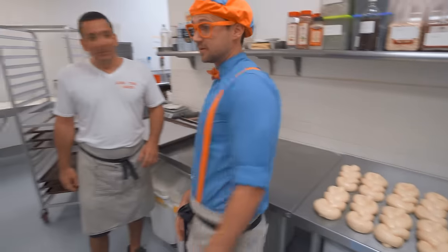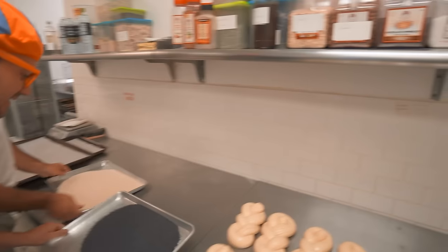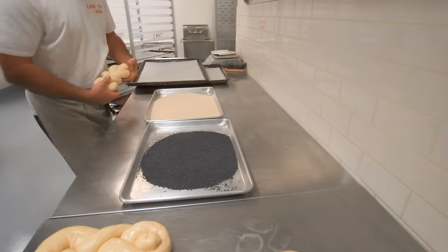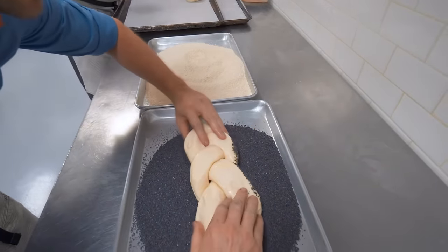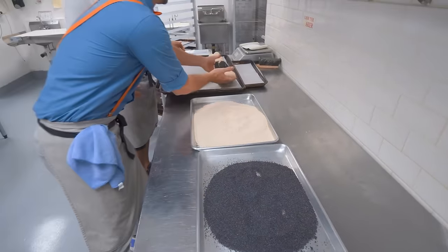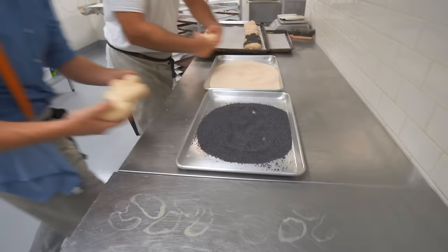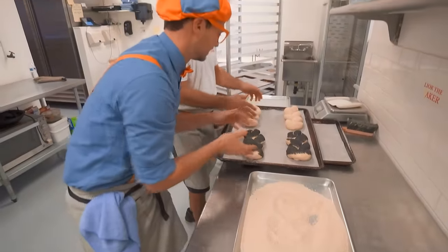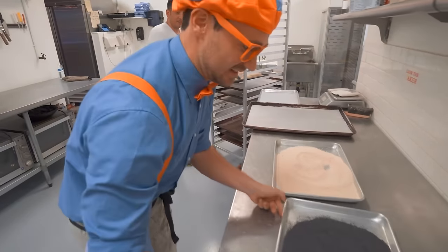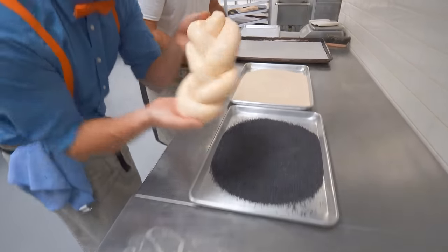Hey, Blippi, now we're going to bring the seed. Okay. You grab the poppy seed, I grab the sesame. Ooh, yum! Alrighty, perfect! Good, huh? Okay. So we grab one. Okay. Ready? We flip. Whoa! That looks good! One more. Okay, one more. Okay. One, two, three. Whoop. Mmm. Ready? That looks yummy. Okay, let's do a couple more. Okay. Eight. Yum.